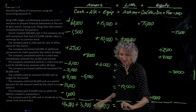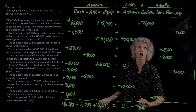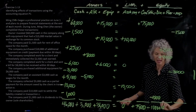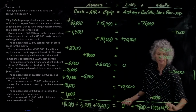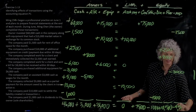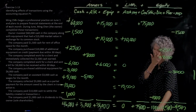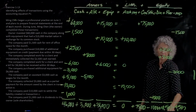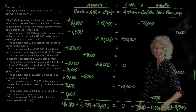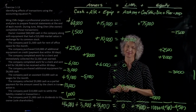Okay, here we have 0 in accounts payable. We have 75,000 in common stock, minus 1,000 in dividends, plus 10,500 in revenue, minus 4,500 in expenses. So 75 minus 1 would be 74. 10,500 minus 4,500 would be 6,000. So 74 plus 6, yes, both sides equal 80. So we must have recorded these all properly. Okay, thanks.